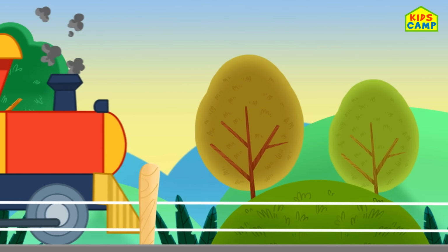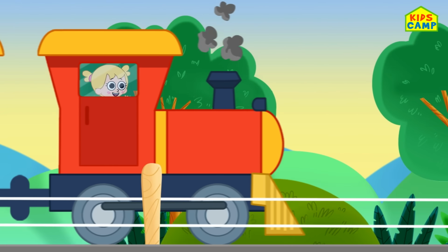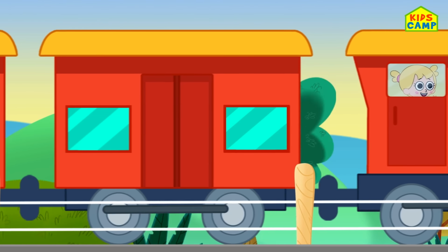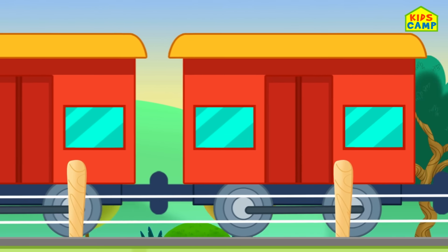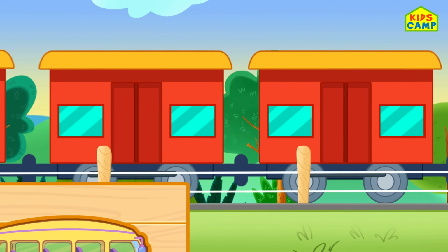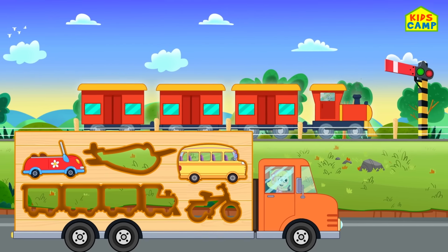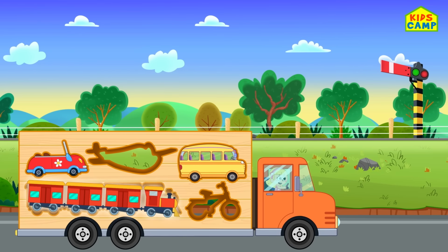This is a lovely train. I love to watch the train. Listen to the train go choo-choo. The train goes choo-choo, choo-choo. The train goes click-clack, choo-choo. The train goes chugga-chugga, choo-choo. The train goes choo.